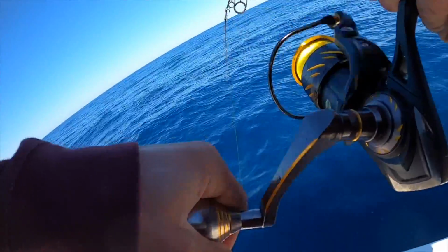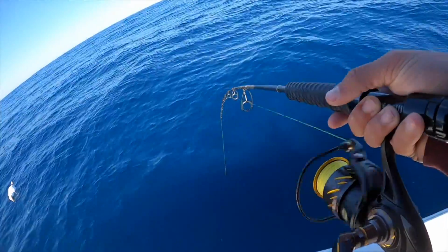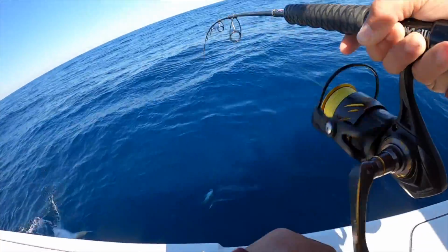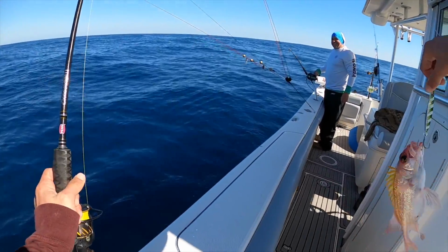Got something on the jig. It's not very big. Probably gonna be something weird. Squirrelfish. That's ugly.